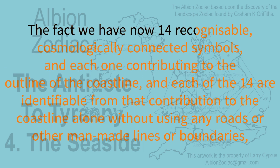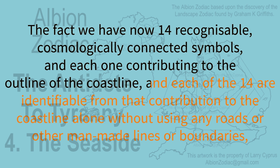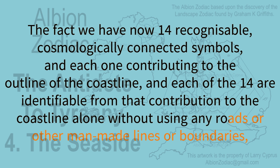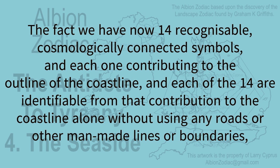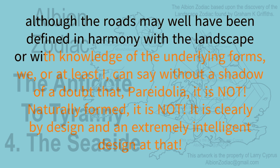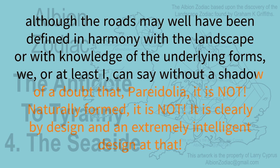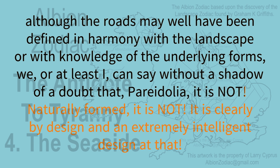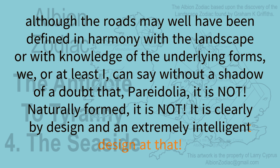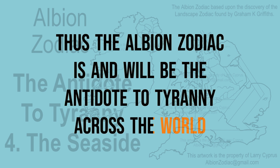The fact we now have 14 recognizable cosmologically connected symbols, and each one contributes to the outline of the coastline, and each of the 14 is identifiable from that contribution to the coastline alone without using any roads or other man-made lines or boundaries, although the roads may well have been defined in harmony with the landscape or with knowledge of the underlying forms. We, or at least I, can say without a shadow of a doubt that pareidolia it is not. Naturally formed, it is not. It is clearly by design, and an extremely intelligent design at that. Thus, the Albion Zodiac is and will be the antidote to tyranny across the world.